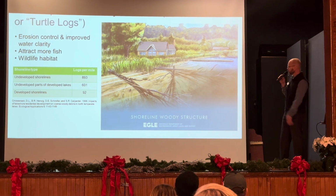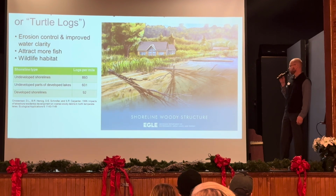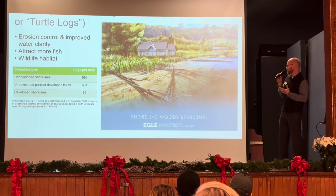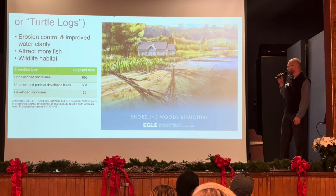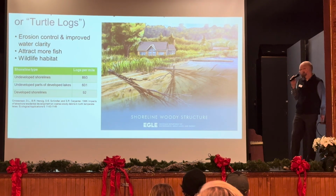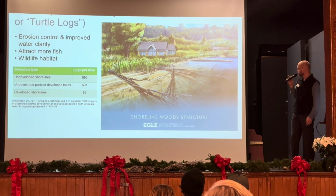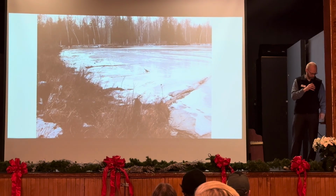So this table here shows a study by Christensen and his colleagues. On undeveloped shorelines, we might have 600 to 900 logs per mile. On developed shorelines, we have 92 logs per mile in this particular study. So like an order of magnitude difference there. And this has had real impacts on the habitat value in our lakes. Additionally, as the waves come into these structures, if they're installed correctly, that wave energy is dissipated and broken up, so these can also help protect the shoreline.